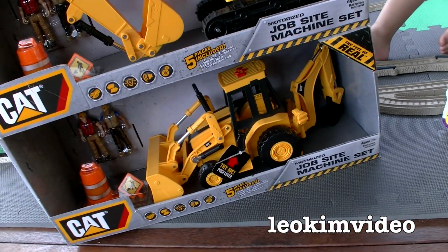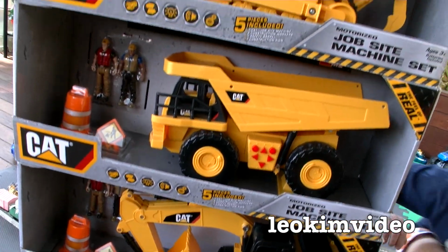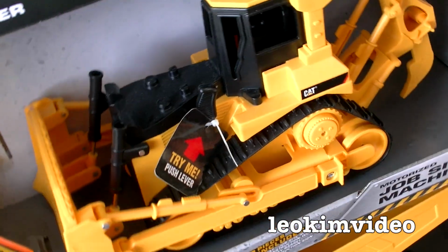And also, I'm going to add these amazing looking machines into the video, and hopefully they will be pushing around the Kinetic Sand. And I'll tell you what, these are fantastic. They were bought from Costco, and they were really cheap.